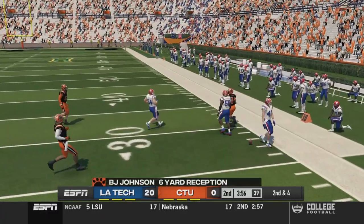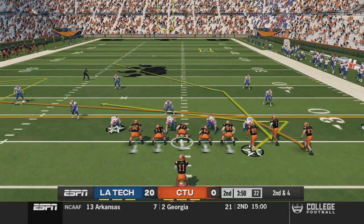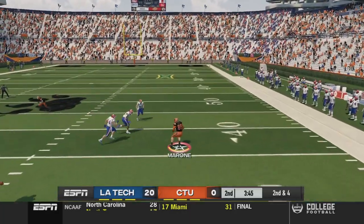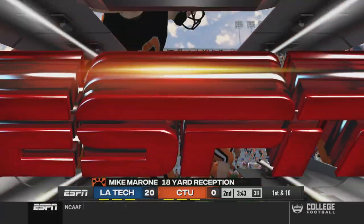Here's a pass out to the right side. B.J. Johnson is going to start to get the ball more. He is our best route runner. He doesn't have the elite speed, but he is a very good tight end. Here's a throw to the right side. There's Mike Marone, our starting tight end. He gets 18 on that one.